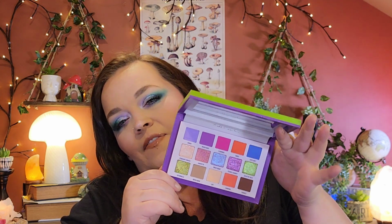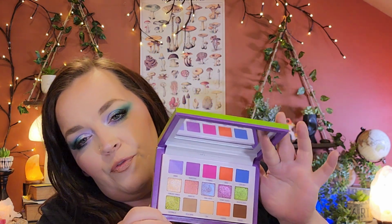And then I also have the Escape Pod. I haven't gotten nearly enough use out of this one, but I think it's beautiful. It's just not one that really sticks out in the forefront of my mind. I have 2 palettes from Natasha Denona. This one is my favorite. It's the My Dream palette.